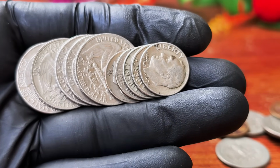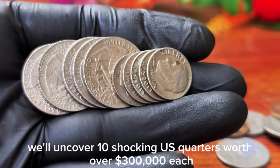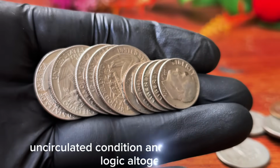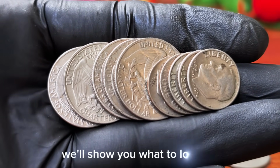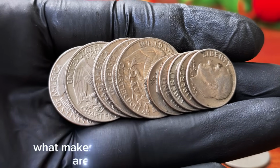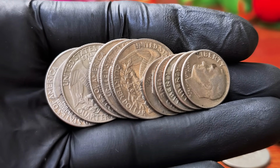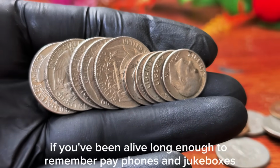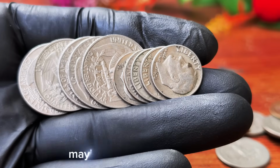In this video, we'll uncover 10 shocking U.S. quarters worth over $300,000 each, some from minting errors, some in pristine uncirculated condition, and others that defy logic altogether. We'll show you what to look for, what makes them rare, and why collectors are willing to pay a fortune. And if you've been alive long enough to remember payphones and jukeboxes, chances are one of these coins has already passed through your hands. Maybe it's still in your house.